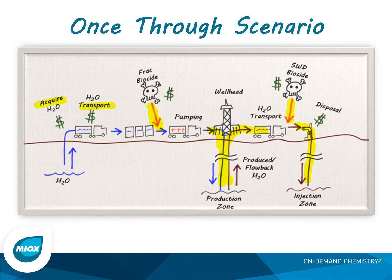A lot of times for frac, it's treated with a biocide. It's pumped down the well, and then the well, once it comes on to production, eventually starts putting some water back into the system. Generally, many operators take that water, truck it, and bring it to a saltwater disposal well. Sometimes it's treated with a biocide at the saltwater disposal well, and then it's re-injected, and it's pretty much gone from the freshwater life cycle. So it's consuming that water source, and it's not going to return. Now, not every operator does this, and some operators are better than others, but the ideal world is that we wouldn't do this at all.